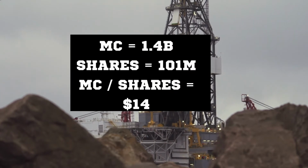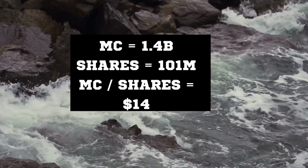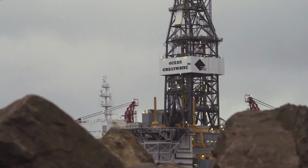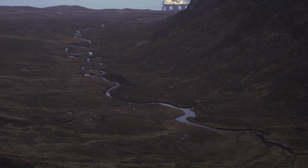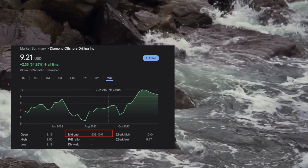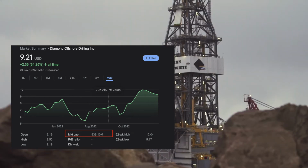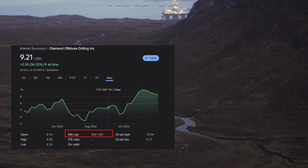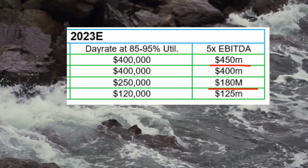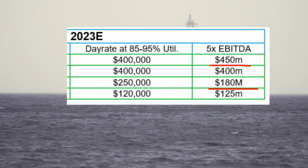Just based on those two assets alone, the company should be valued at around 1.4 billion. We assign a market cap of 1.4 billion. Shares outstanding is 100 million. So the market cap divided by shares outstanding gives us a stock price of $14. Just based on those two assets alone, the rigs and the semis, the valuation of this company should really be in the range of 1.4 billion. Today the stock is trading at 9.21 USD with a market cap of 939 million. We do believe that this stock is considerably undervalued given our calculations. We also point out that we did not factor in any of the future cash flows, i.e. increase in day rates, or the scrapping of potentially old rigs, which will increase the tightness of the market and also increase the value of the current operating rigs.